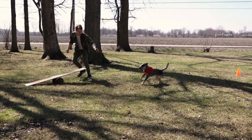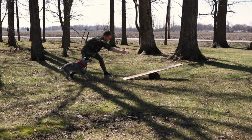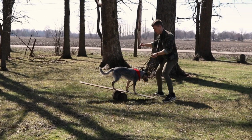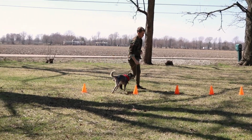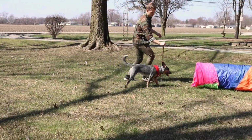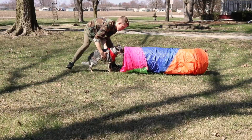Oh. We missed the target, Ren. Go. Let's go. Come on, Ren. Up the thing. Go. Come on. Yep. There you go. Let's go. Around. Around this way.